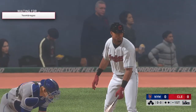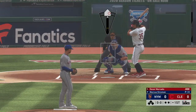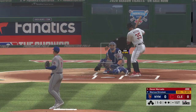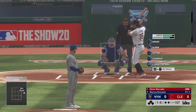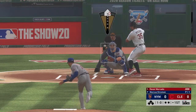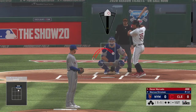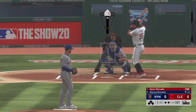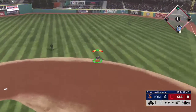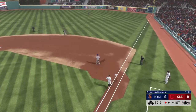Digging in, Oscar Mercado. He'll lead things off here in the bottom half of the first. Pitch on the way. The center fielder, Oscar Mercado. 1-0 is in there for strike one. Hit hard on the ground towards second. Torres scoops it up, and there's one away.